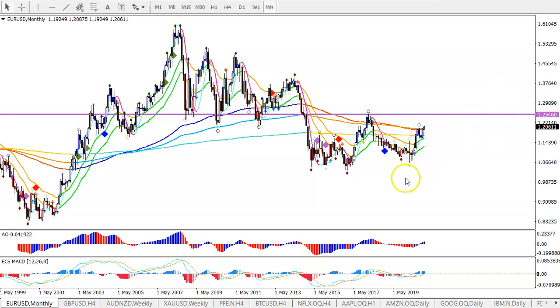So let's see. Alternatively, if it's a triangle pattern, let's see which way, it could break both ways. If it's a zigzag, it can go up. It could also be a zigzag down because of the fact that this could be ABC. This is A or 1. This is 2 or B, and then down 3 or C. So I'm open to both directions at this moment. I don't think it's really, from a technical point of view, it's 50-50.